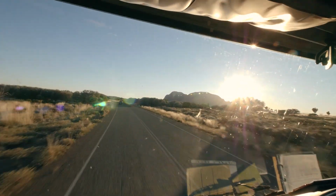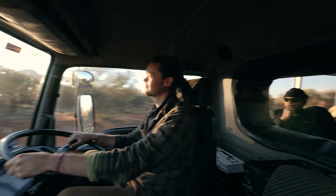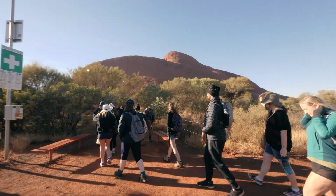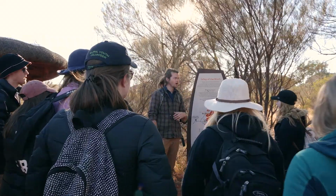After sunrise, I took the guys around to Kata Tjuta to do the beautiful Valley of the Winds hike through the domes. Now, Kata Tjuta is 546 metres high, it's 34 square kilometres in total, and it extends massively down under the ground. So all you see there is the tip of the iceberg.